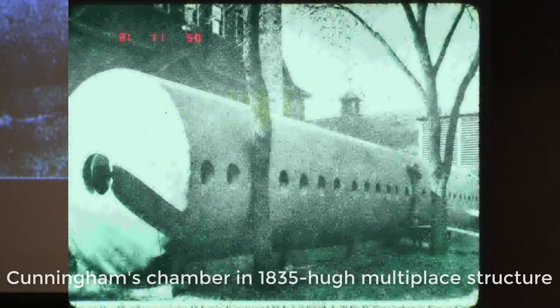This is Dr. Cunningham in like 1835. He got a chamber in Cincinnati. He used a multi-place chamber where multiple people were inside the chamber at one time. This was something that was going on back in the 1800s.